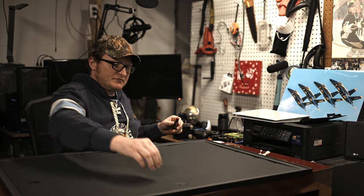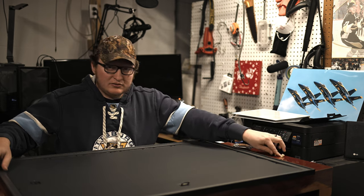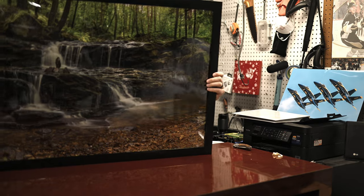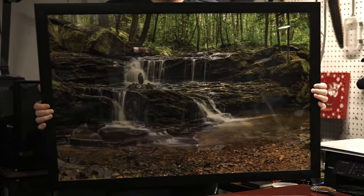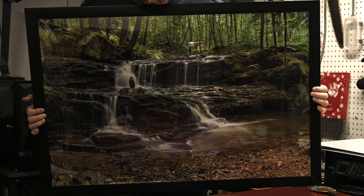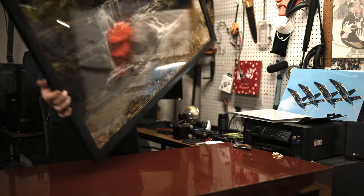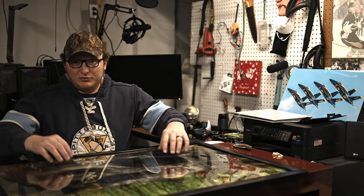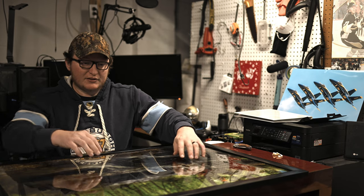There. Okay, moment of truth. No pressure. Man, that's just drop dead gorgeous. For a $25 frame, I'm not that disappointed. Okay.